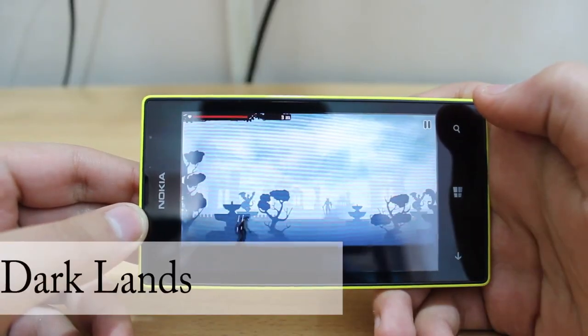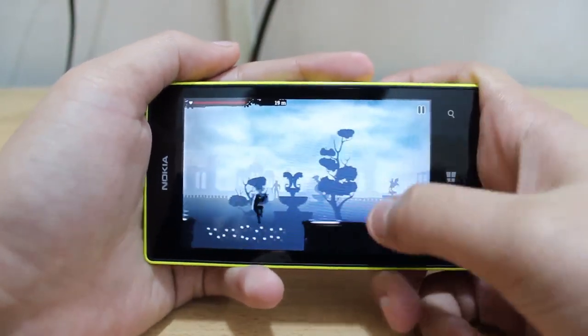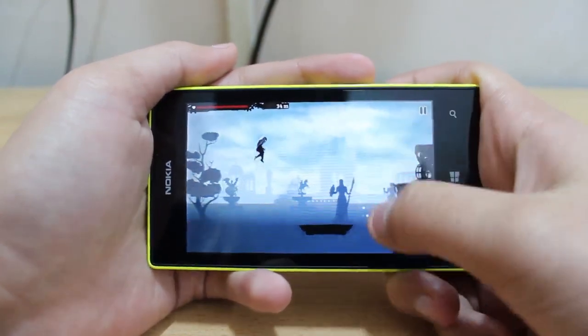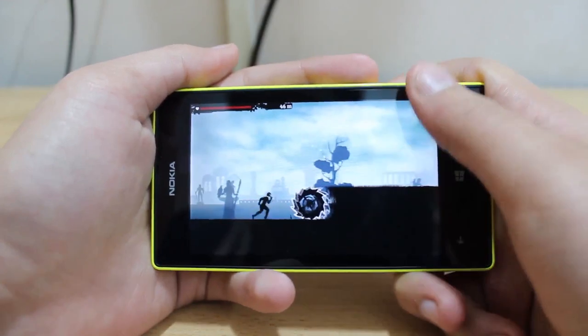Dark Lens is another fun game for the Windows Phone platform. It is a great game with minimalistic graphics, and looks and plays really nice on the Nokia Lumia 525. Now you can watch a bit of the gameplay.